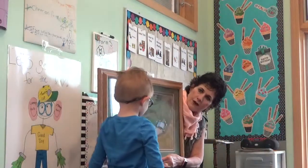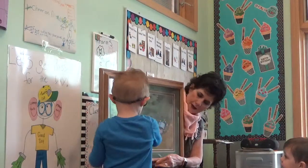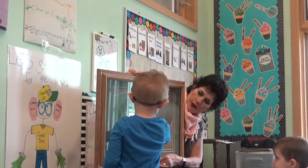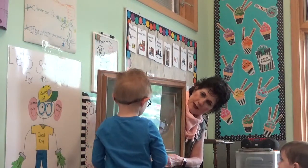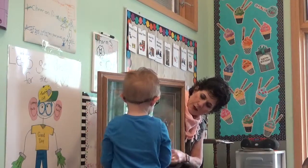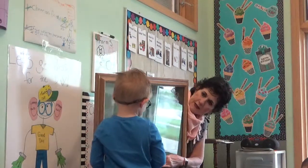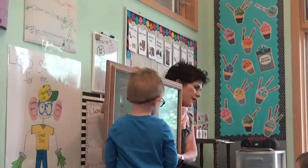Where are the grain bins? Right there, right. And where is the Quonset? Right there. And where is the big shed that we park machinery in? Right there. And what do we do in this building? Sleep. Well, this one we sleep, and this one we fix things. Okay, all right, so that's our farm.